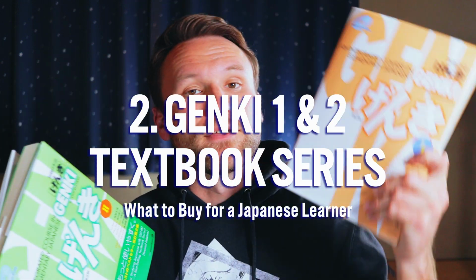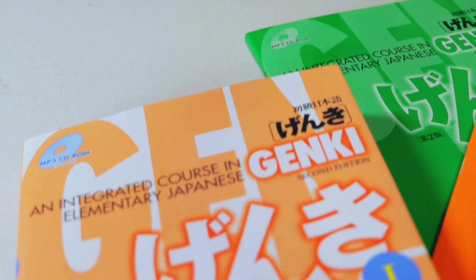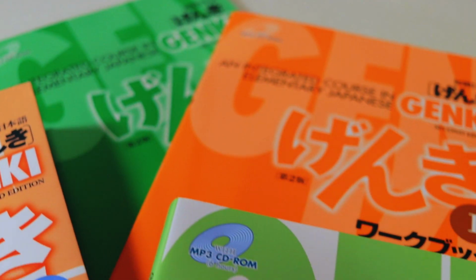Number 2 on my list are the textbooks GENKI. Now, there's a book 1 and a book 2, and personally, I'm not a big fan of book 1. Book 2, on the other hand, I found extremely useful when I was studying Japanese, so I would suggest even skipping straight to this one if the person who you know has been studying Japanese for any amount of time, because it will be really useful for them.